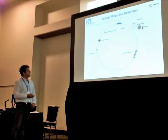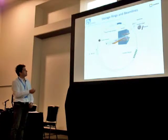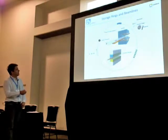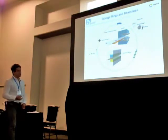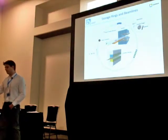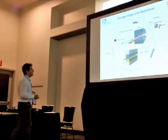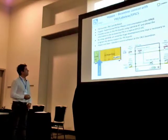Insertion devices are basically the tools. So this is an electron passing through a dipole and emitting radiation. This is what is collected. And insertion devices emit radiation in a much more collimated way. So we expect the third generation synchrotron to be based mostly on insertion devices, and that's a major gain that we'll have in the future.